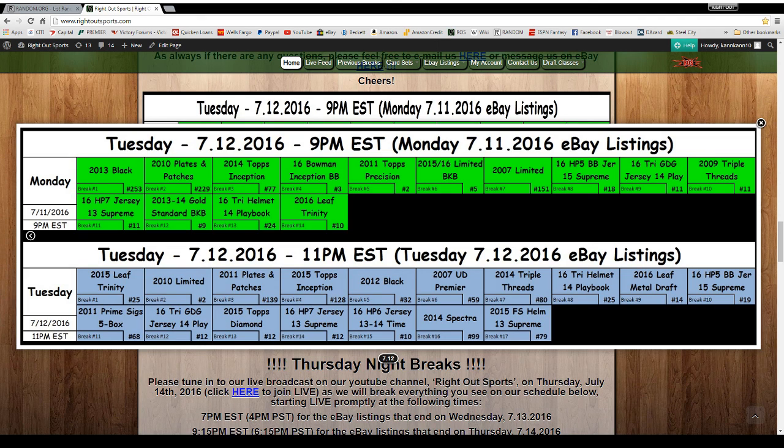13-14 gold standard basketball as well. Another great set. Gold standard is a great one. Pulled a 14 karat gold piece out the last one we did. Got some 16 Trinity as well, if you go and try for some of the newer guys from the NFL draft class in 16. And then Tuesday, we start out with some 15 Leaf Trinity. Trinity is my favorite set by Leaf.